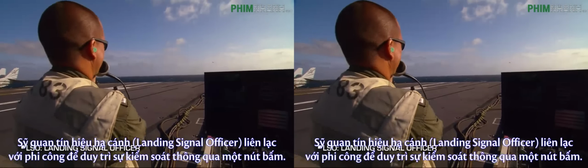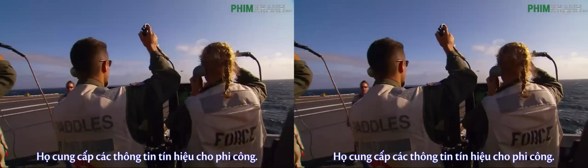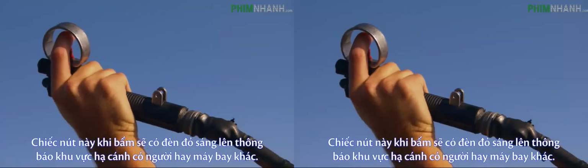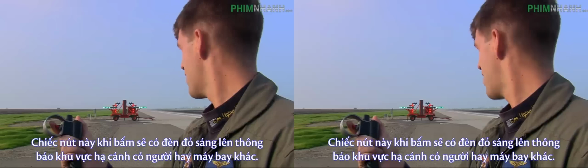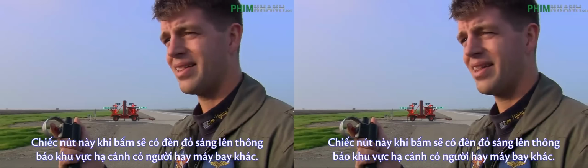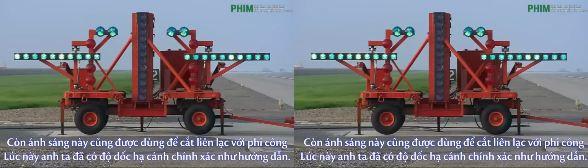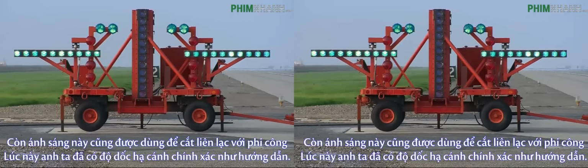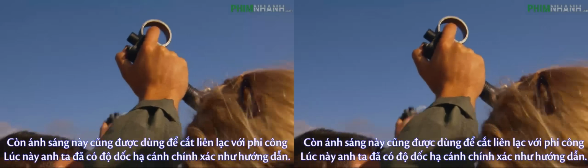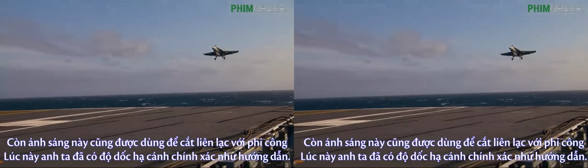The LSO, landing signal officer, stands at the back of the boat, and he's in verbal communication with the pilots via the radio. But he also uses this, the pickle. This controls the lens. Pushing this button illuminates the red wave-off lights. That would indicate that the landing area is fouled, like there's another aircraft in there or personnel. And also the cut lights, another nonverbal way the LSO can communicate to the pilot that he wants him to give a little bit of power to come up on glide slope a little bit.